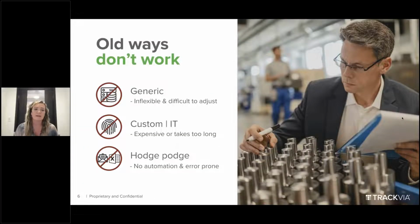So as I mentioned, the old ways are not working anymore, right? So we are having generic and inflexible software that might be difficult to adjust. You might have an ERP system where, if you need to make a change to a field or adjust something on a form, it might take weeks or months to get those changed. Custom IT is expensive and it can take a long time.